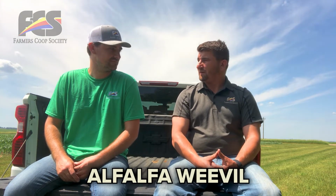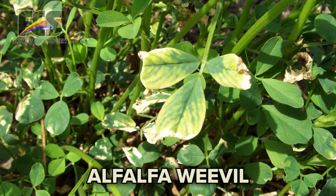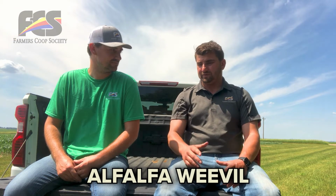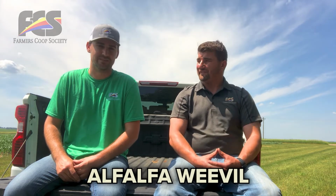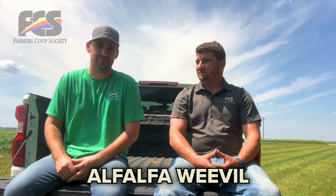I've even noticed in a couple first cuttings, you drive by a field and the top of the plant looks white. Those weevils are feeding on those top leaves, and they'll just strip the leaf margin out in between the veins, and you think about it, that's where all your feed value is in your alfalfa. The best feed comes from, not necessarily the stems, but the top leaves and the new growth.